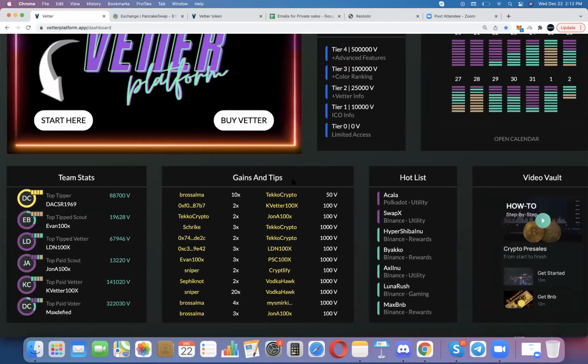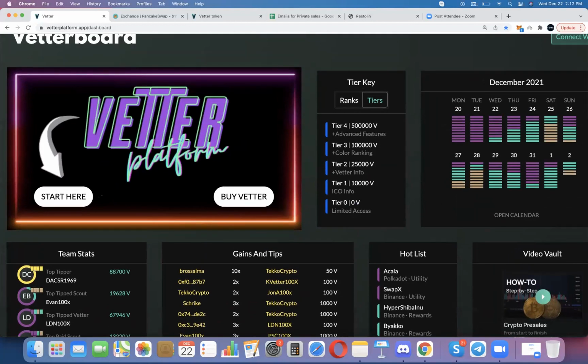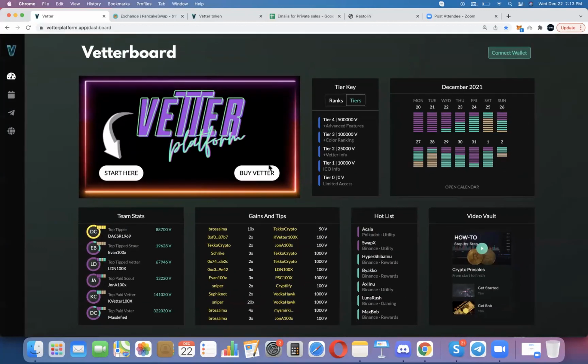And when they click on that question mark, a light box will pop up explaining that section. So people will be able to go all over this thing and understand how everything works. Same thing with the calendar.